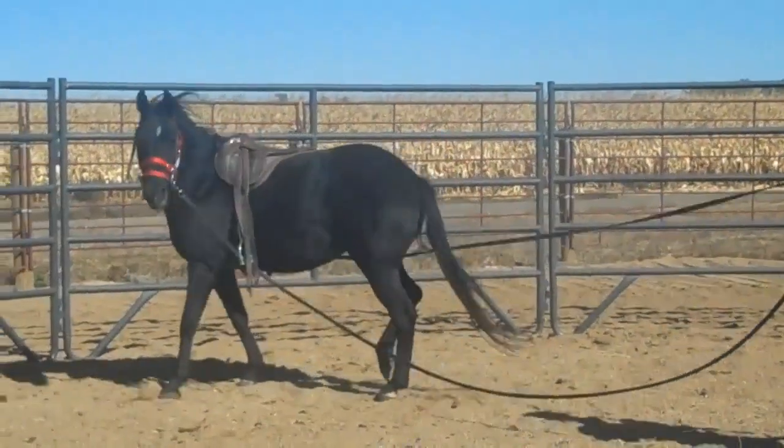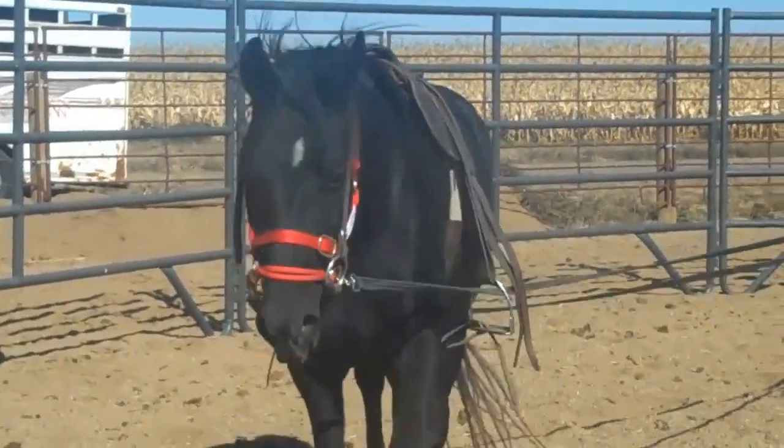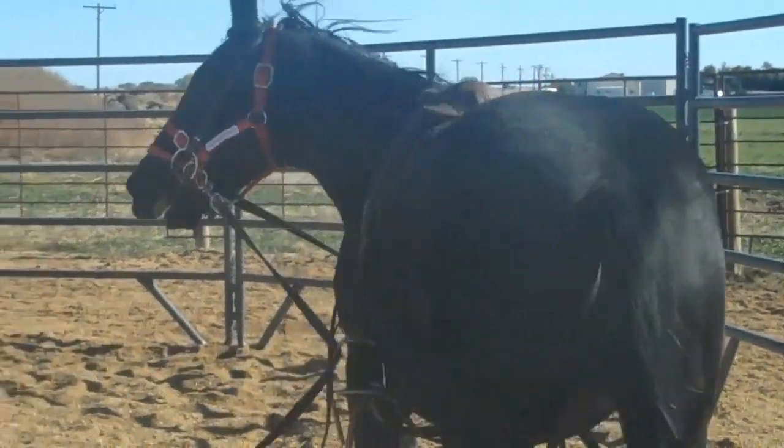She's learning the left and the right. She's learning to figure out the bit. But the bit is more the distraction from the saddle, as is the long lining the distraction from the bit. And she's having to figure things out. But Scarlett actually loves to figure things out.